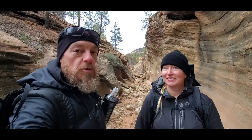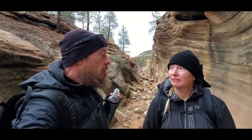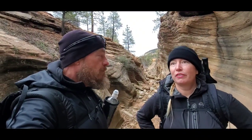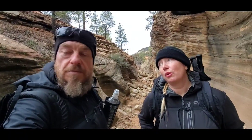So we are almost back to the car and finished with the trail. Whatever trail this is. Man, it was fun though. It was a lot of fun. I wasn't sure at first because it wasn't what we planned to do initially, but it was a good choice.